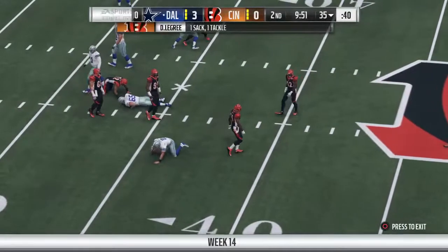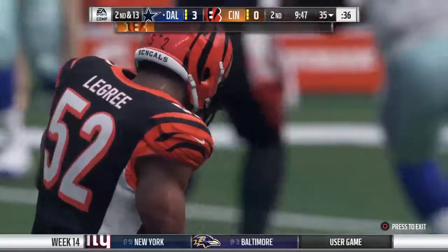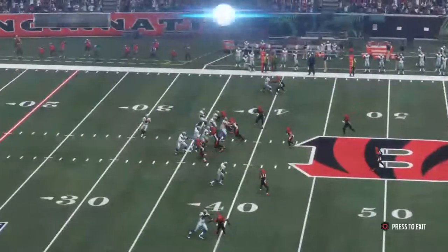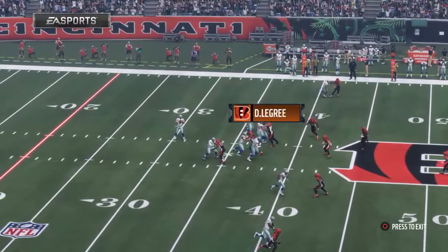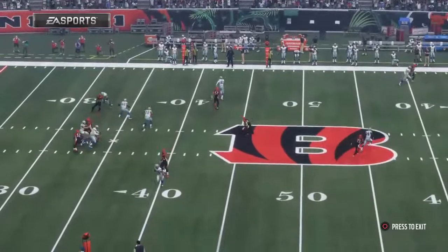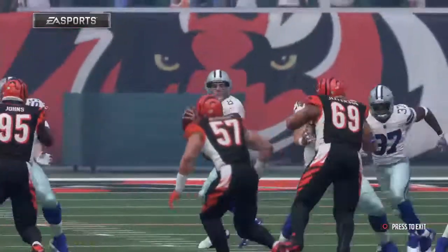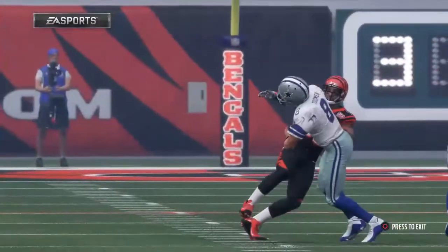The Bengal pressure gets him that time. Down he goes. And on that one, the protection just broke down. You've got to have that leverage, don't you? We always talk about low man wins in the running game for an offensive lineman versus a defensive lineman. It's essentially the same thing in pass protection. Get lower than that defensive lineman so that you can keep your balance and keep him away from your guy trying to throw the football.